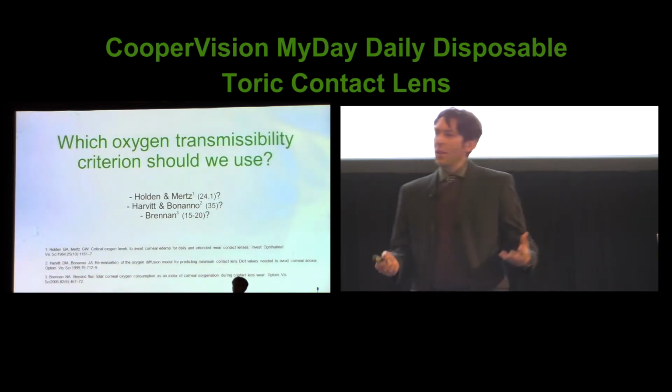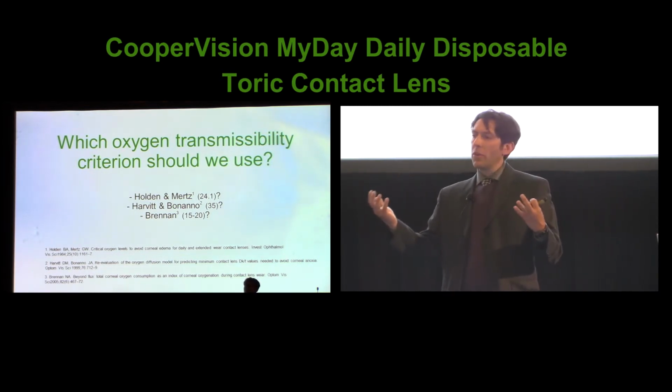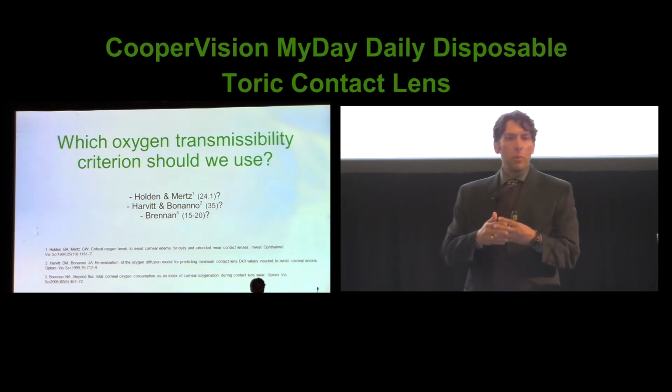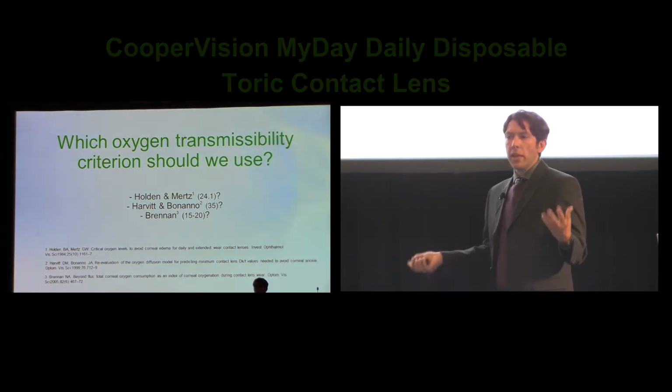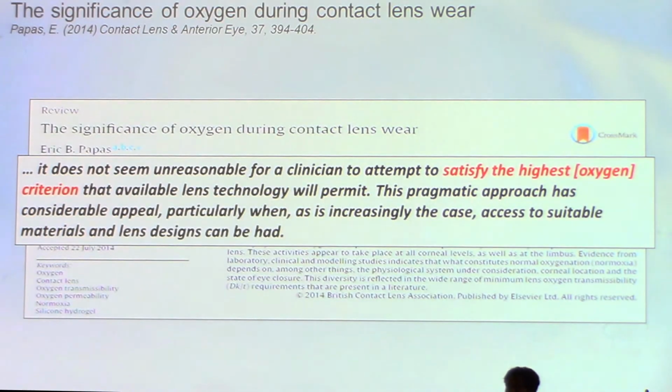So, okay, great. So one-day disposables are one of the most innovative things in the last 30 years, and silicone hydrogel is as well. And what a great thing that we can put both of those together. Right, but there's been some debate recently about what oxygen transmissibility criteria we should use, because there's a few different numbers out there. And so with that question, I really like to look back at the work of Eric Papas, who said that it does not seem unreasonable for a clinician to attempt to satisfy the highest oxygen criterion that available lens technology will permit. Okay, so the highest oxygen criteria.